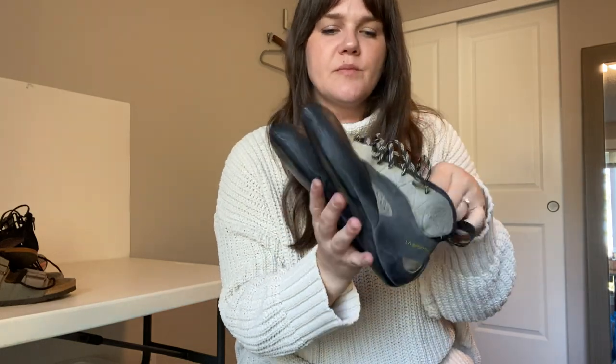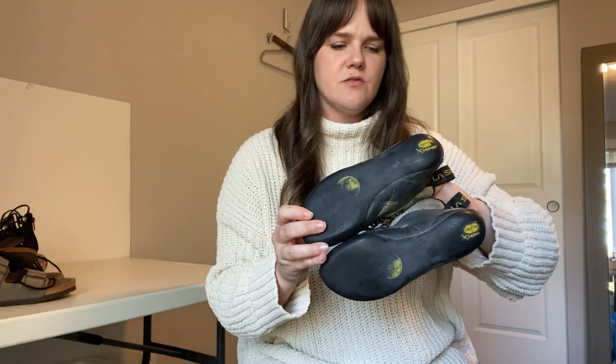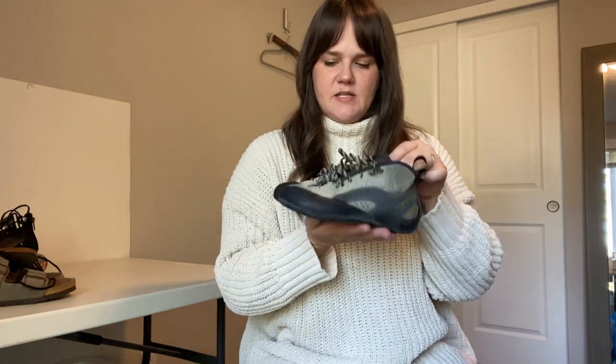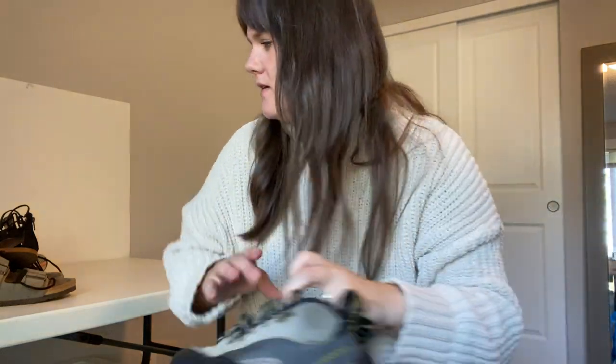These little climbing shoes are for kids. These do considerably well. I've sold some women's climbing shoes in the past, and they sold within, I want to say, like a week and a half. So I was very surprised. These are kiddos, and I think they went for about $25 to $30 used. I have to do a little more research, but it is the Vibram sole, which is a good sign.